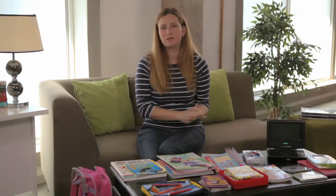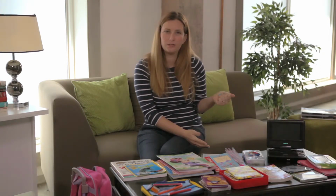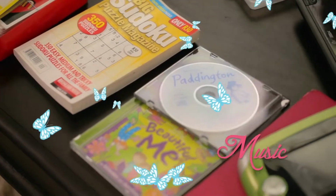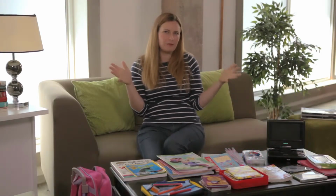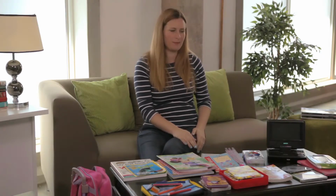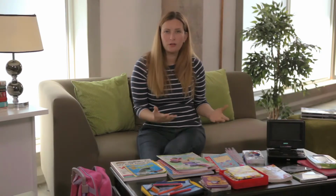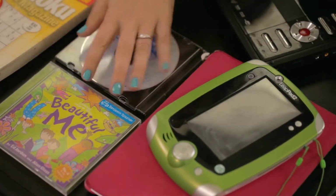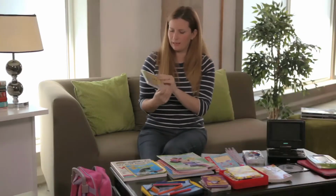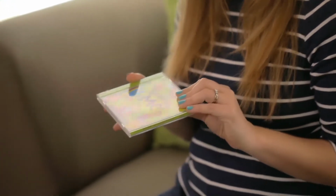Then in terms of some music, obviously if you've got an iPod, you can download some nice kids music and give them a set of their own headphones, so the rest of the plane doesn't have to be subjected to their music. If you're in a car, you can obviously put in a CD or something like that. We love this Beautiful Creatures range. It's a really nice range of CDs about animals, and we all actually quite enjoy listening to them.